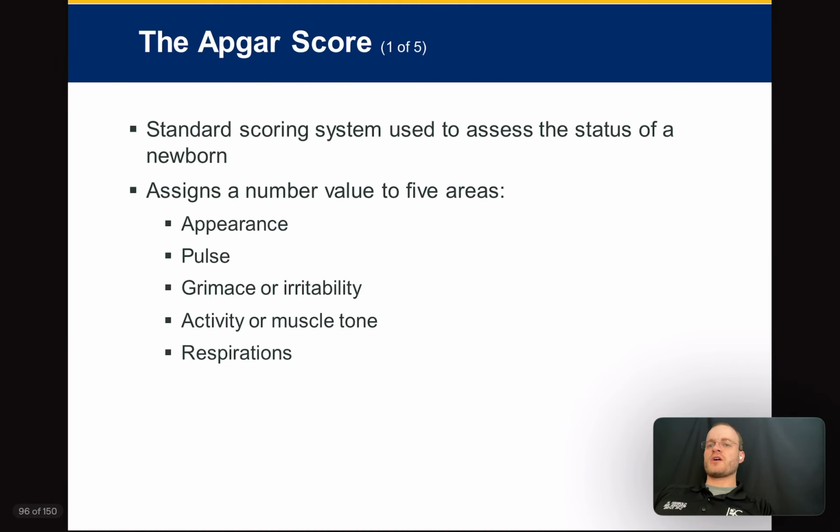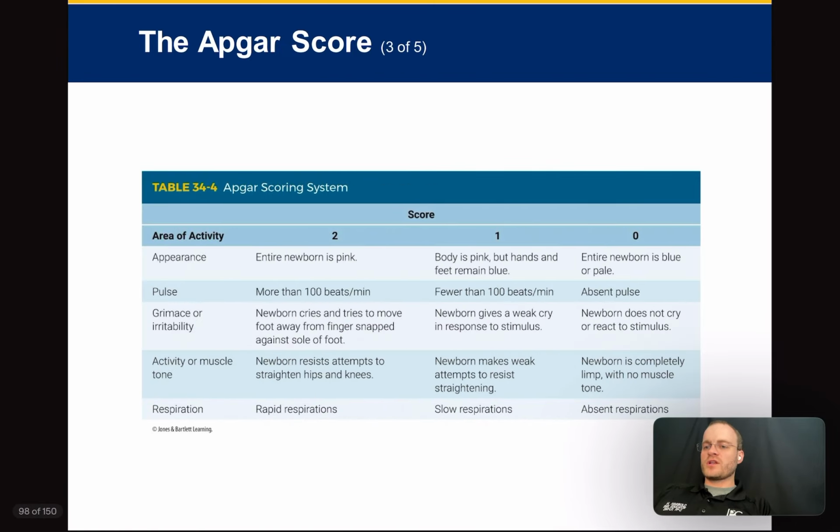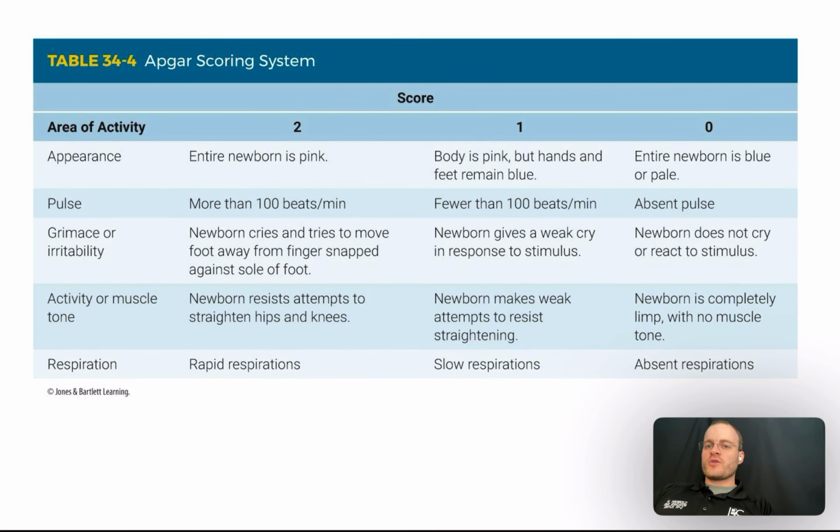So, the standard scoring system, the APGAR score. This assesses five areas. We do this at 1 minute and 5 minutes after birth. A perfect score is 10, okay? And this is what it looks like. You must know this chart. I promise you'll get a question on this on your test. It's going to happen, okay?